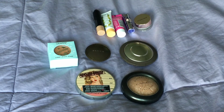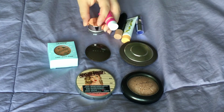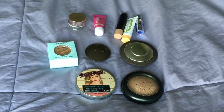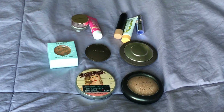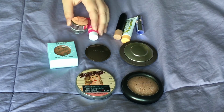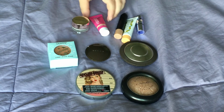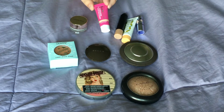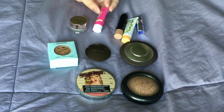Two more products I know I'm going to be decluttering are highlighter slash moisturizer slash primer type products. But I've gotten these recently in some Play by Sephora boxes, so that's why they weren't in my primer decluttering video. But they have a little bit of glow, so I'd consider them sort of highlighters as well. But right here is a product from Glam Glow, and this is the Glow Starter Mega Illuminating Moisturizer.